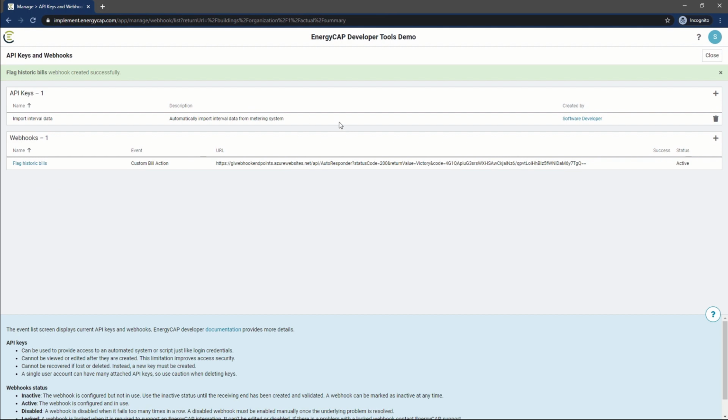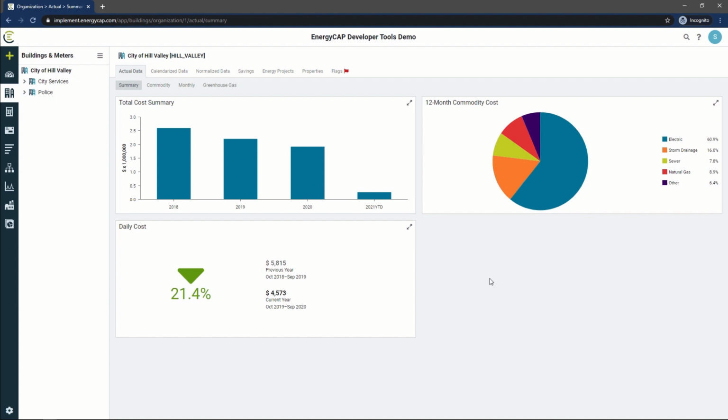So now you can see I had an API key that I created before, and I can see my webhooks here as well. I can see if the webhooks are active. I can make them inactive if for some reason I want to stop processing. I can also use these screens to do some diagnoses. If a webhook is failing, I can dig into some of the reasons behind that. I'm going to close out of this. So this webhook was created, and it's sitting in the EnergyCAP database. Whether you have one or many of these, they're just sitting there waiting for particular events to occur.